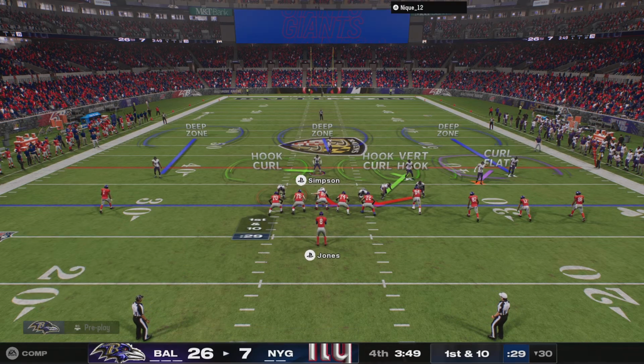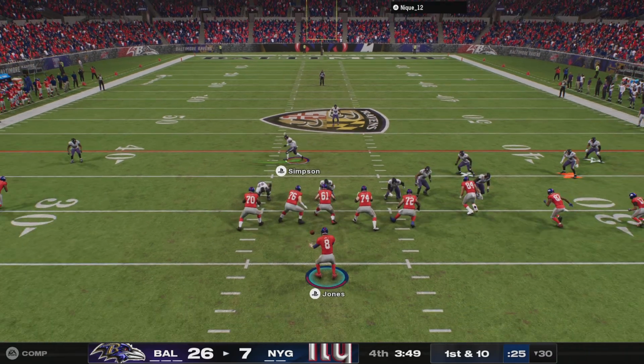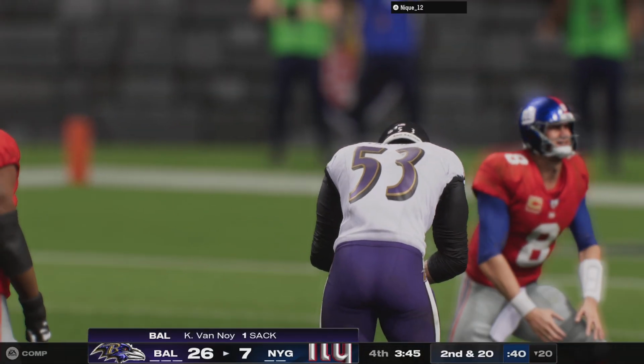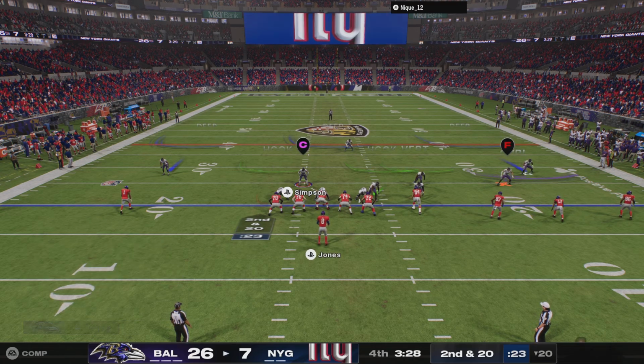Cadence, lock in the cage. Johnson. Jones now on first down. Nowhere to go. He is taken down. Work to do now as they come up on second and long.